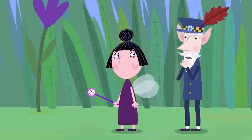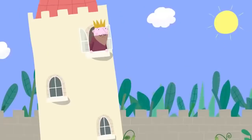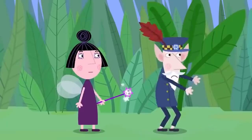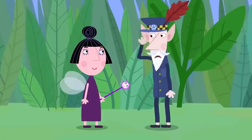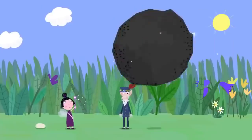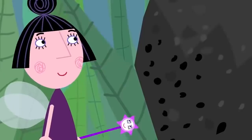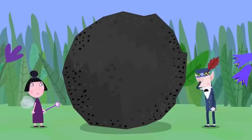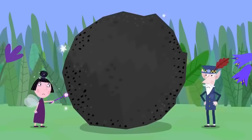And when I clap my hands, you must stop. No problemo. Stop! Stop! Stop! Whew! Oh, bring the rock back here. Now, I want you to magic this rock into something else. A frog? No. I can do frogs. An egg. What do you want an egg for? Oh, just do it, please. All right. Keep your hair on.